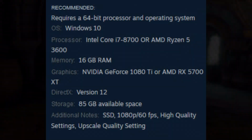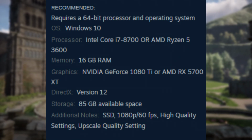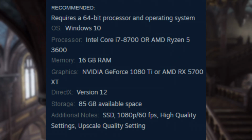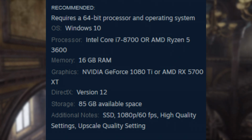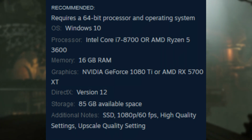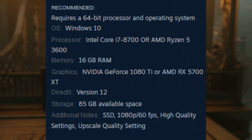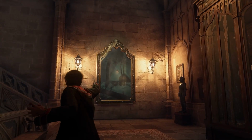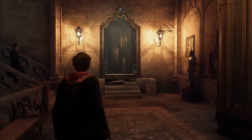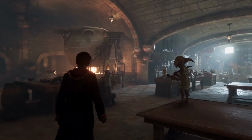Recommended GPU, GTX 1080 Ti or an AMD RX 5700 XT, nothing too crazy there. Storage, once again, 85 gigabytes, and they do specify SSD is recommended. Now, these requirements are for 1080p 60 FPS at high quality settings, upscale quality setting. See, this is the problem. Recommended 1080p 60 FPS, that's great for some people. I know a lot of people watching my videos, they got a 4K monitor, they got a 1440p 144Hz monitor.